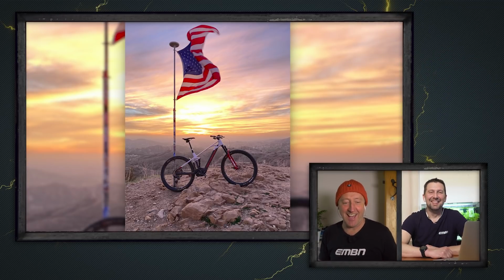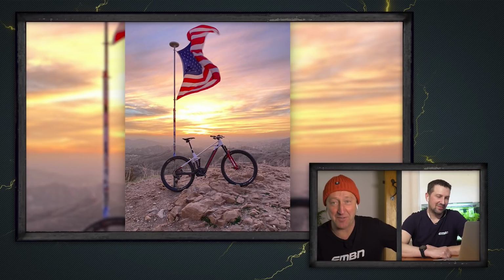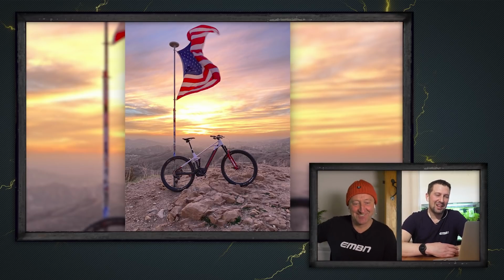Anaheim Hills. And that is it for this week's Bike Vault. I think it goes without saying that Stickman has got to be the bike of the week, right? Definitely. It's a hell of a shot, isn't it? With that flag going, backdrop. We didn't even say what bike it was. Mondraker Crafty with a SRAM AXS kit on there, obviously. Nice looking bike that, and a hell of a shot.